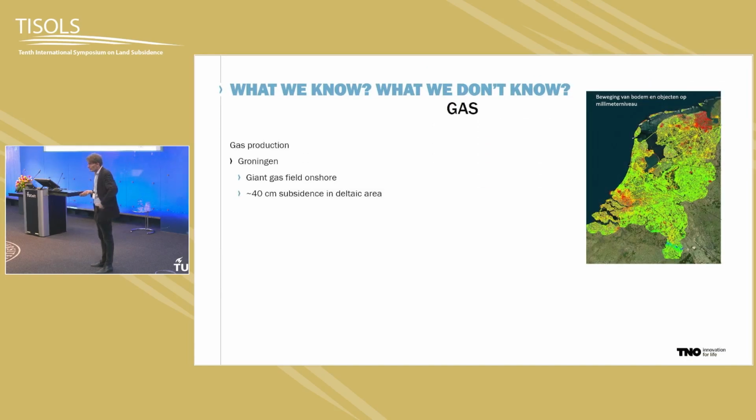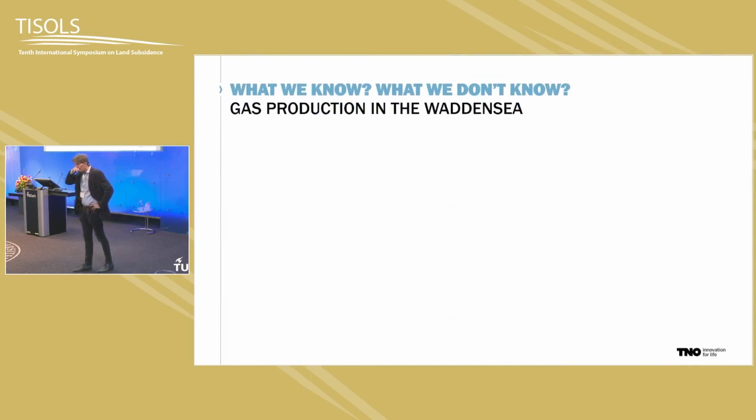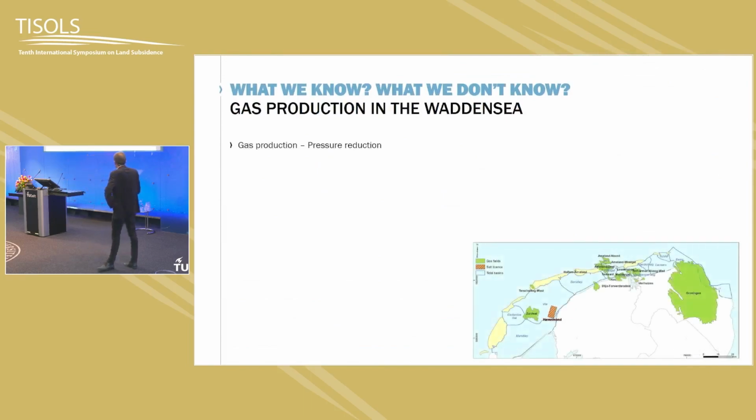Gas production. I want to cover briefly two pieces of information here. One is the big, giant Groningen gas field, and some of you may have seen the presentation by Rob van Ijs yesterday, which gives a real good overview. And there are also gas fields in the Waddenzee, which have a different kind of impact and also have to be treated differently. So I want to cover these two briefly. In the Waddenzee, we have something like 10 fields, and they're in a very sensitive nature area. So we want to protect that.